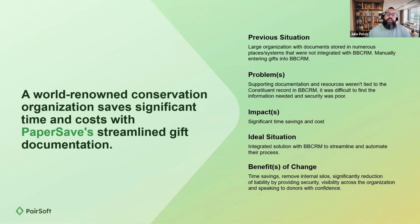For another one of our clients, one of their pain points was a large organization with documents stored in numerous areas outside of BBCRM, with no interrelations with BBCRM whatsoever. They were entering all of their gift processes manually. So again, PaperSave stepped in and helped them with that problem, having that central spot for all of their documents, and revenue batch processing that gets documents into the system accurately and fast. And again, the benefit of time saving, removing unnecessary steps from the process, and having visibility of where your documents are at all steps of the process.